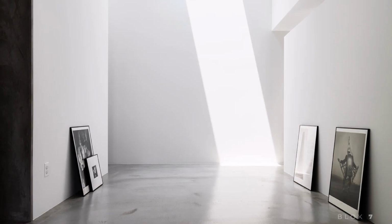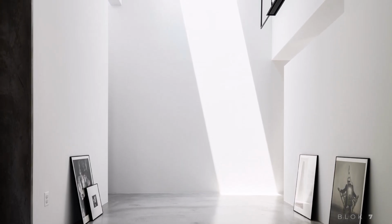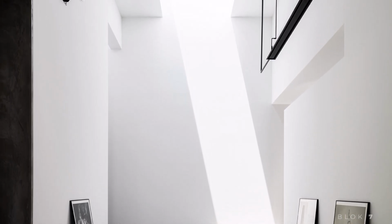A dim passage from the entrance invites visitors into the innermost space, guided by light from the ceiling of the connected gallery. The gallery frames a landscape with its opening, resembling an exhibition. The contrasting scale and natural light resonate with each other, creating an inspiring atmosphere amid ordinary life.